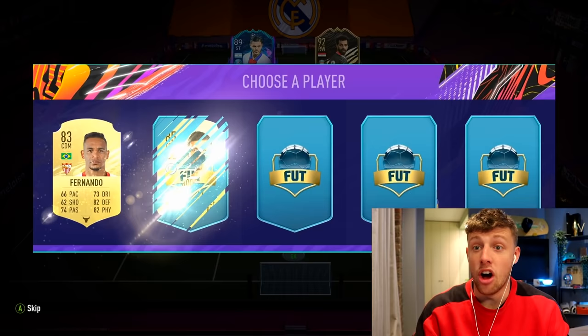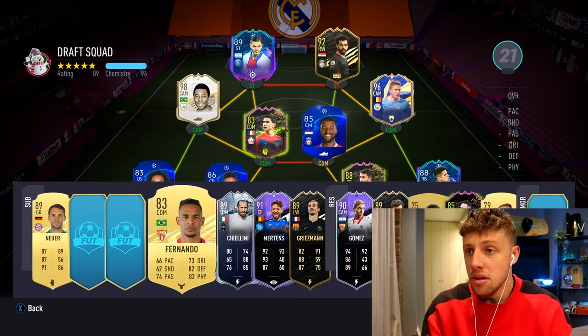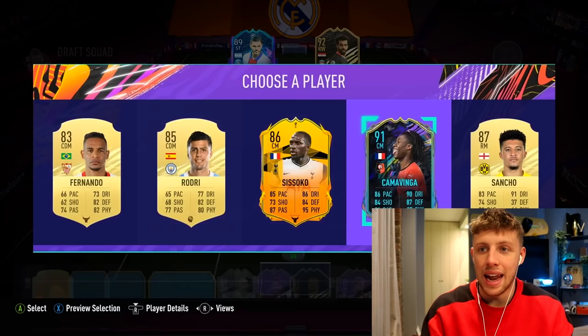I need an icon, please. Oh, actually, you know what? We could be okay here. Let me think this through. So, Fernando would get full chem, but then the striker wouldn't. Oh, no. Lads, I might have bottled this. I might have bottled this.